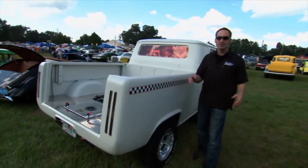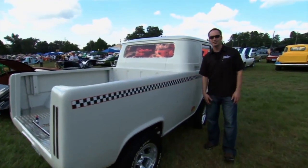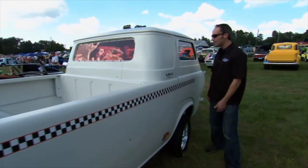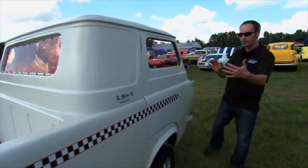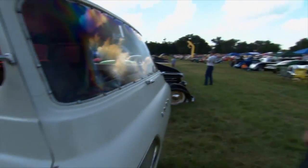Now check this out. This isn't something you're gonna see every day. This is an LS1 powered 1961 Ford cab over. You can see it's been sectioned, shortened. Very unique ride. I'd love to find the owner of this thing and take it for a spin.